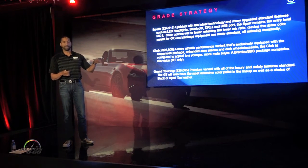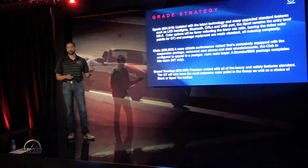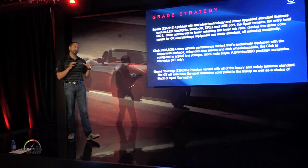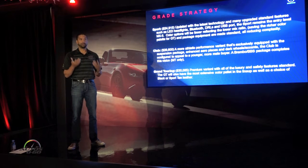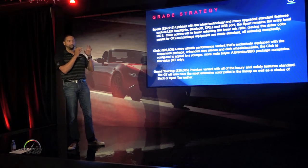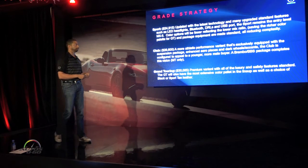The previous car had a 5-speed manual as the entry transmission. This comes with a 6-speed standard. Also the LED headlights, a really cool standard feature. Not only is it superior from an illumination standpoint, but the compact design allows us to do some really cool things with the front end of that car. Both Jack and Dave will get into that a little bit more.